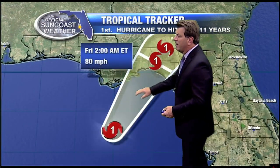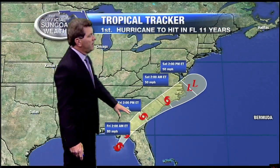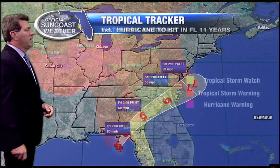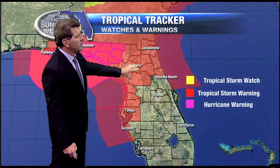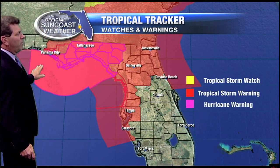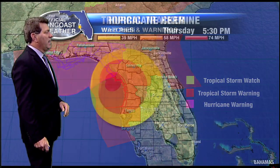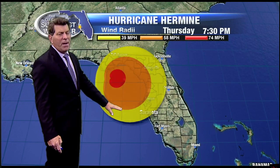75-mile-an-hour winds making landfall into the early morning hours as a Category 1 storm with possibly 80-mile-an-hour winds, and then pushing off along the southeastern portion of Georgia into the Atlantic by, it looks like, Saturday, and then kind of meandering around there. I mentioned all the warnings. These are all tropical storm warnings that you see there in the red, and then this magenta covering all the way down to the Big Bend is a hurricane warning, and that means the possibility of hurricane force winds exists in that particular region.